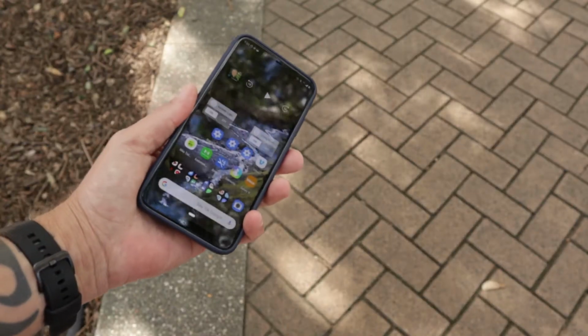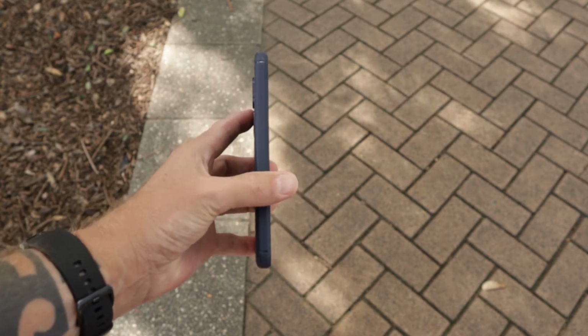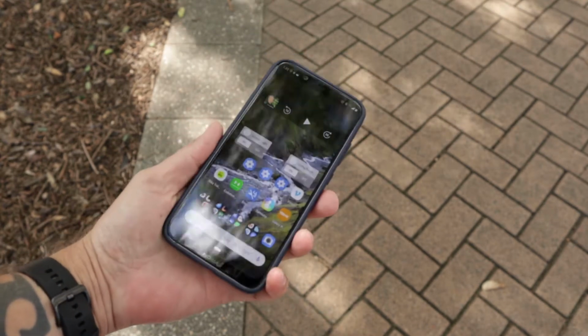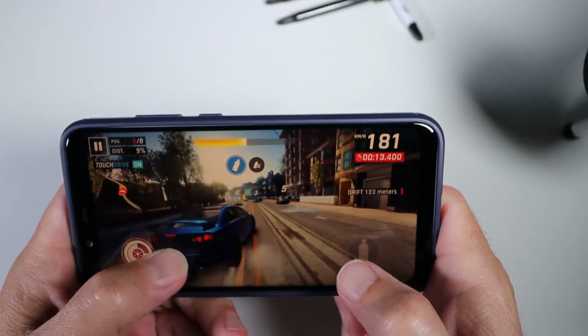I just wish they put a nice little cheap case in the box, because I had to order one off Amazon and I was walking around with this for about 4 days paranoid that I was going to drop it. Now it is a bit of a fingerprint magnet, but most phones are these days. You have your headphone jack on the top, USB Type-C on the bottom, your microphone and your bottom firing speakers as well.